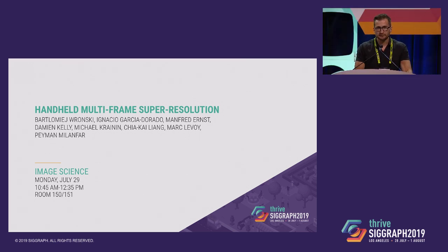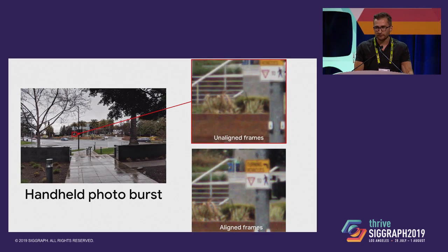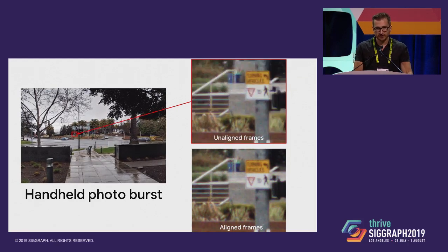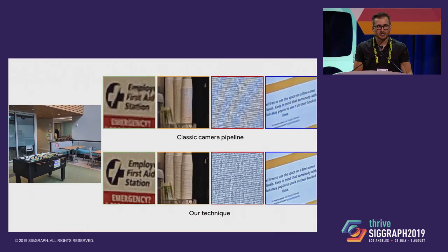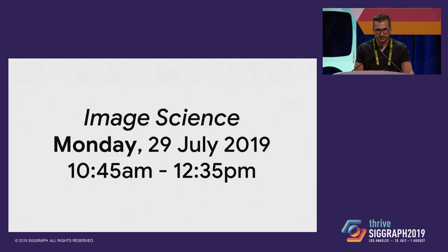We love to take pictures with mobile phones. They are easy to use and accessible. However, small sensor size limits the image quality. To overcome some of those limitations, we use natural hand motion and bursts of images. Our algorithm merges information present across different frames to remove the need for demosaicing, produce enhanced resolution, and suppress the noise. It runs on the Google Pixel 3 phone as Super Res Zoom, as well as Night Sight, in under 1.5 seconds. To learn more, come to our talk as well as the poster session. See you there.